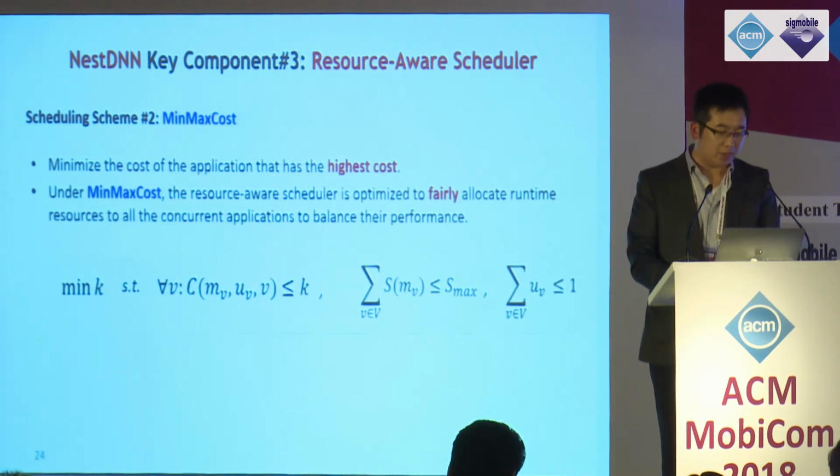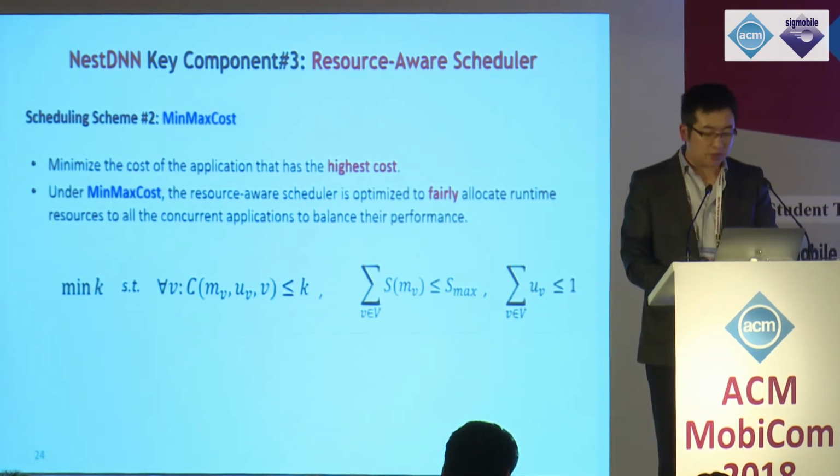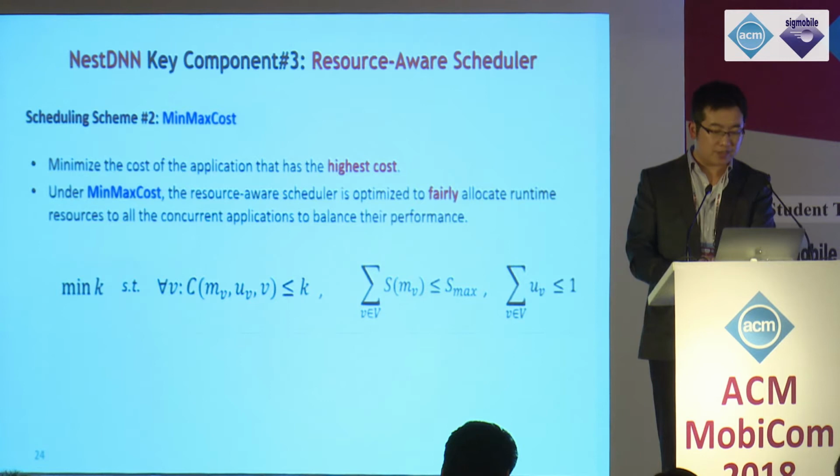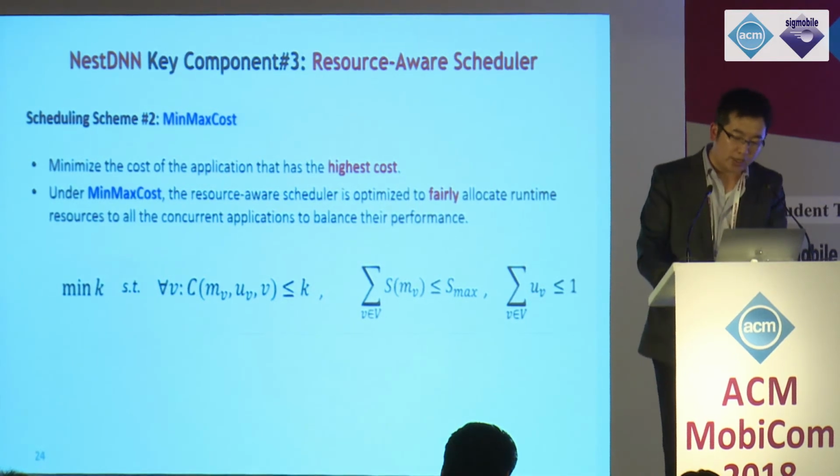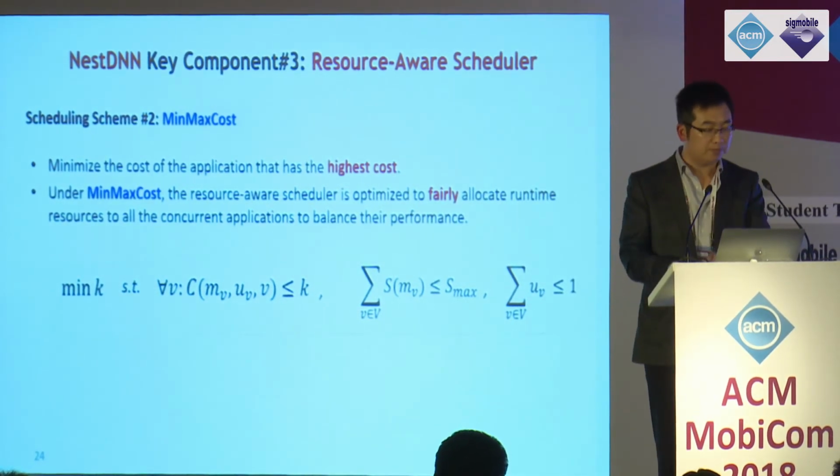The second scheme, named mean max cost, aims to minimize the cost of the application that has the highest cost. Under this scheme, the resource-aware scheduler is optimized to fairly allocate runtime resources to all the concurrent running applications to balance their performance.